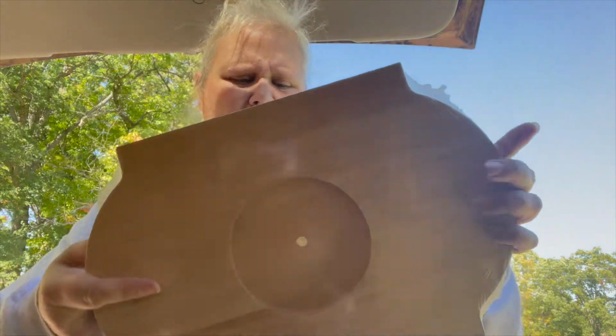I got some wood pieces here. I think this is for a clock or something, but I plan to make a tray out of it. Put some feet on it. This is just another piece of wood plaque. I don't know if I'm going to do a sign or do a tray. A breadboard. All these pieces were $1.